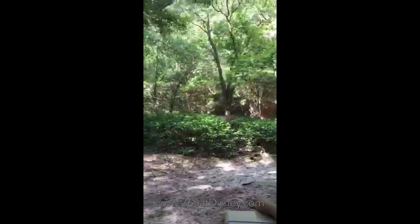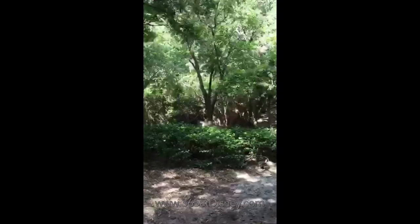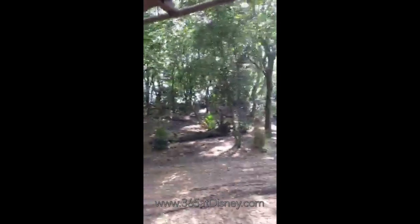Coming up on the right are some greater kudu. They are the second tallest antelope. In fact, those are females. We can tell they are females because they do not have horns. All the male greater kudu do have horns. And there are some more bongos hiding up on the hill on the left. They're hiding up in the top of the hill.